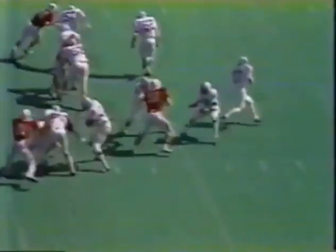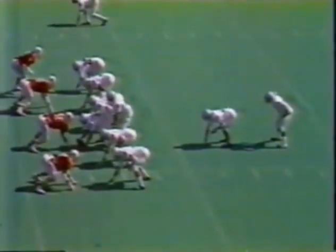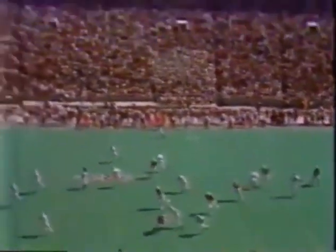Second down, 10. Low pass and incomplete, intended for Suey. Warner is the tailback. They have Gooman wide right, Donovan wide to the left. It's like an automatic. Tate almost intercepted. Oh, picked it off as Giacomaro, the freshman punter, comes to kick it away.